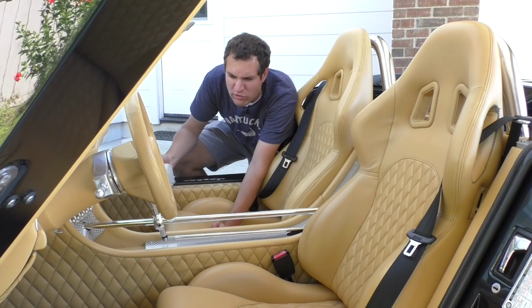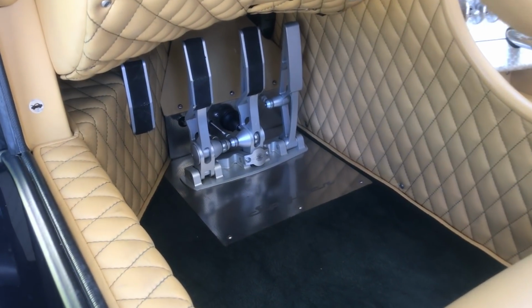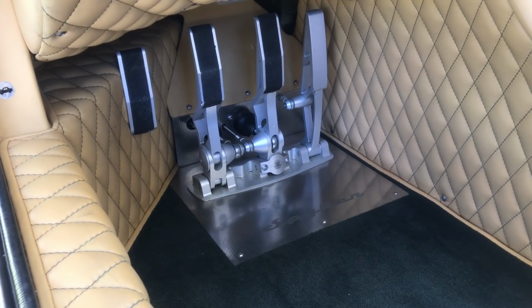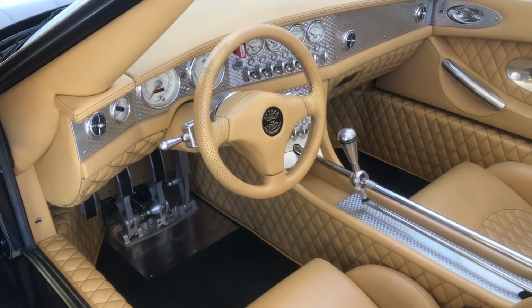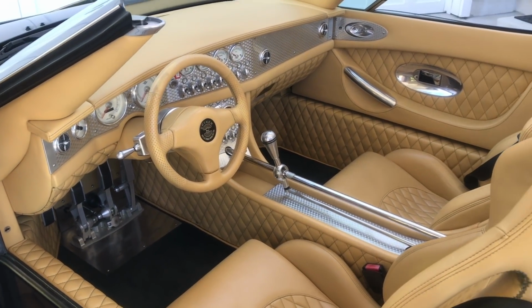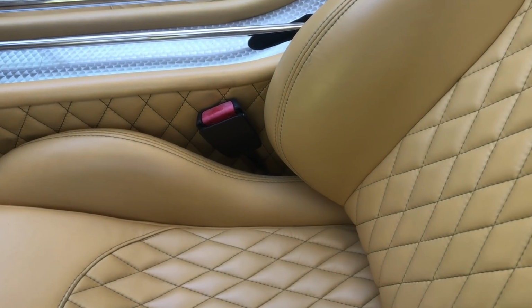Now, the interesting thing about the interior beyond the aluminum is just how much leather is in this interior. It's all full leather, even all the way down into the pedal box, which is rare. Most car companies don't bother with leather down there because your feet go down there and your shoes, and you'll never really look down there. But this car has leather down there and everywhere. And there's stitching in between it all, green stitching to match the green exterior color of this car.